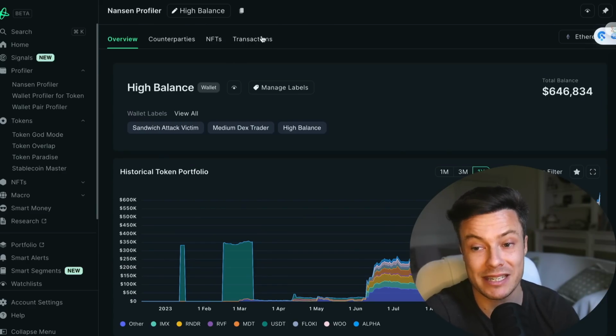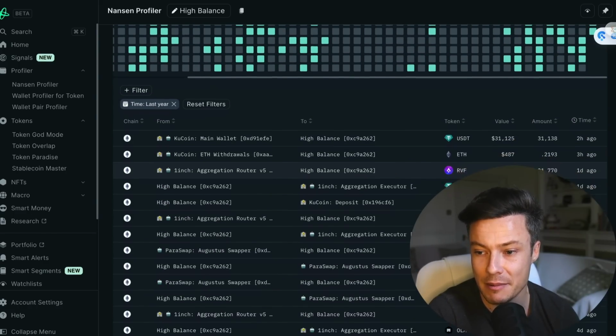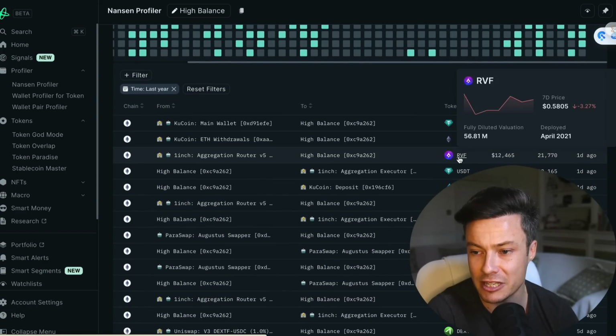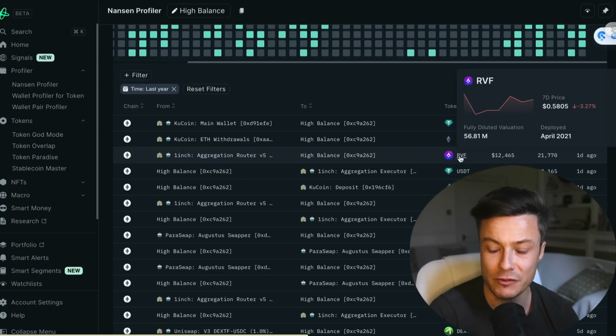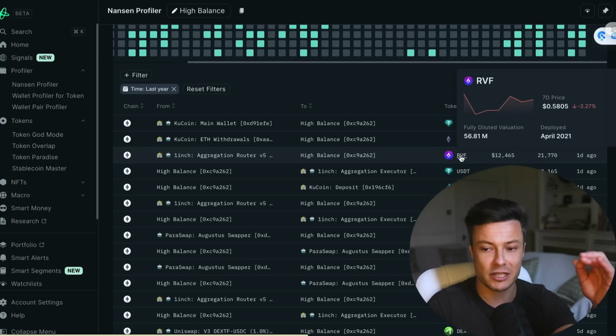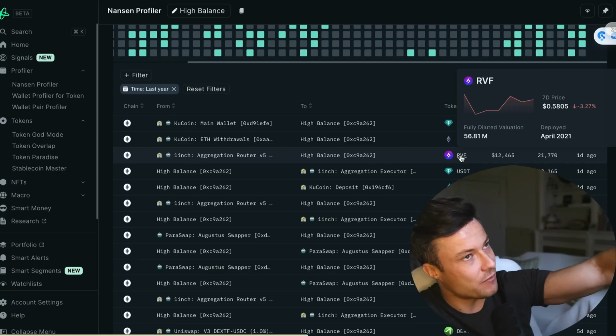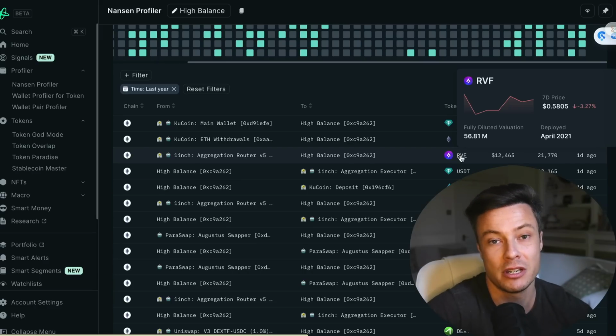Then what did we do? We then click on transactions. Then on the transaction side of things, we can look at what coins they've been buying and selling. Here you can see a day ago they bought RVF with a $56 million market cap, which is pretty small. Then we went across, looked at the project, looked at the socials, used Claude AI to break it all down.